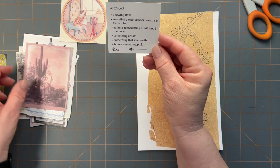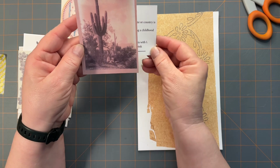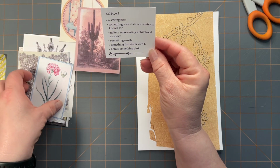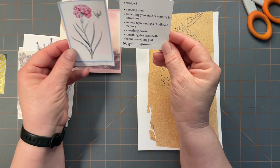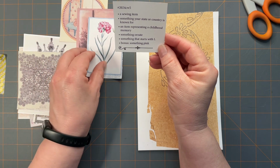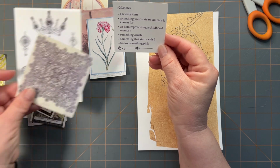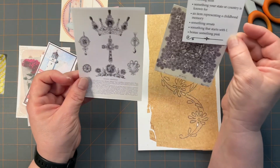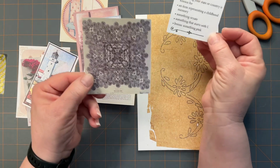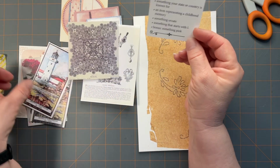Something your state or country is known for. My state is known for the saguaro cactus, since I live in the state of Arizona. An item representing a childhood memory. This is a carnation. Really strong memories of carnations at my aunt and uncle's house. Something ornate. I have a couple choices for something ornate. First I thought a crown jewels. Then I found this really cool piece of lace that is ornate.